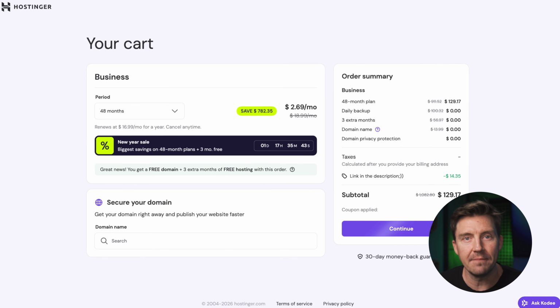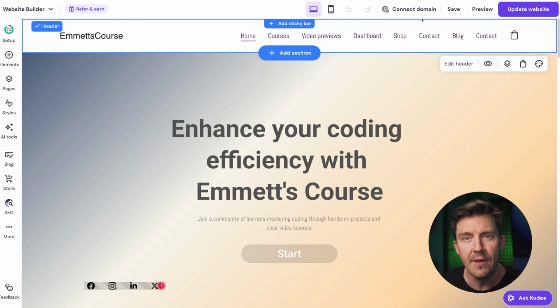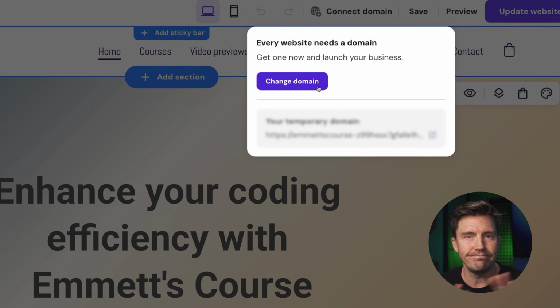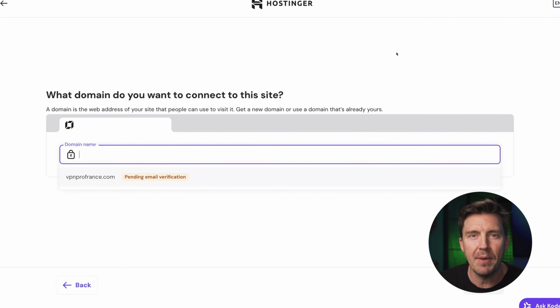Okay, how to host a website with Hostinger. After choosing your plan, you either register a new domain or connect the one you already own. Hostinger links the domain to your hosting for you, so you don't have to mess with complicated settings. I'm not going to go into details about buying domain names. You can find more info by following this link in the top corner.